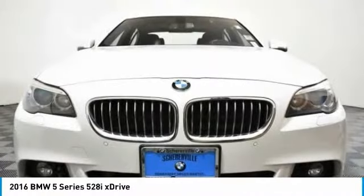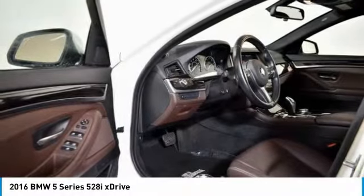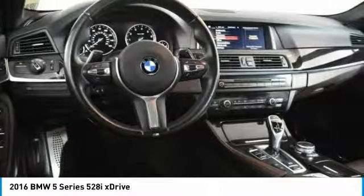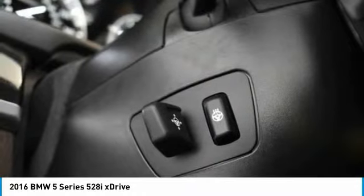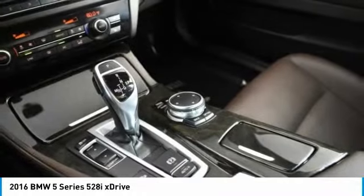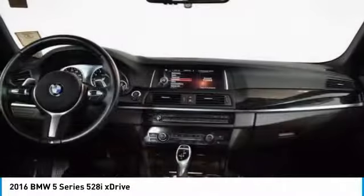Traction control, navigation system, keyless entry, power tailgate, power passenger seat, leather-wrapped steering wheel, dual airbags, power steering, four-wheel disc brakes. Searching for a dependable vehicle that looks great too? You've found it, so stop in today.